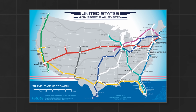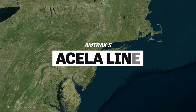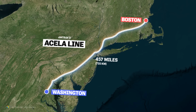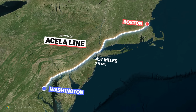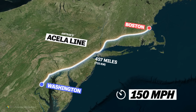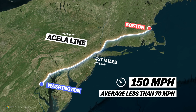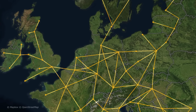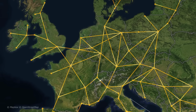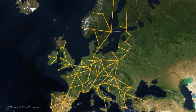While the US does have some higher speed rail, like the Acela line in the Northeastern Corridor, it's hardly an effective map of transport solutions. And the Acela line isn't really that fast either. It can reach about 150 miles per hour, but averages less than 70. This is not the case for Europe's insanely well-designed railroad system. And you have to remember that Europe's system accomplishes this while spanning 33 different nations in a very diverse continent.